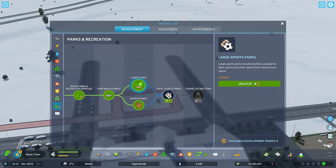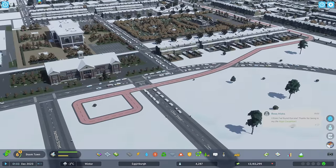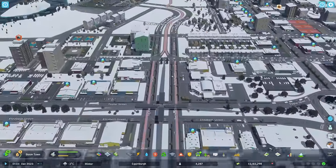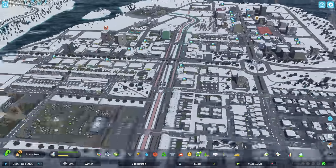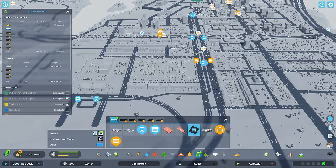But probably lots of large parks using our development points here. Let's go ahead and grab large parks, actually. And we'll probably do some football fields and stuff over this way. But we'll get there when we get to it. But for right now, that does give us the excuse to have a couple of buses knocking around. So I'd love to maintain this one system. So let's get that running.